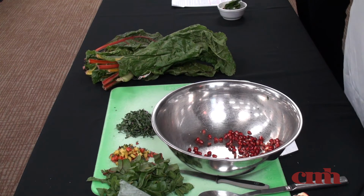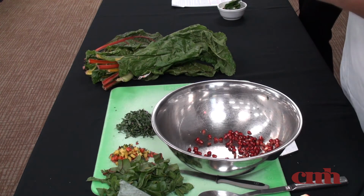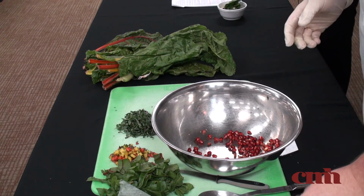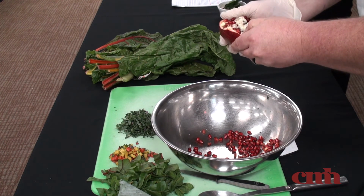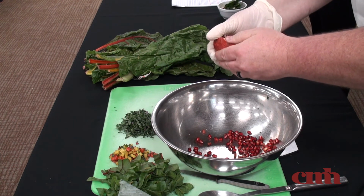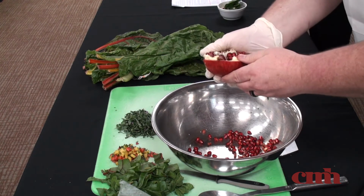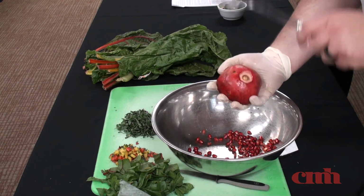Somewhere in processing and shipping, it got too cold. It didn't fully freeze, but it partially froze the fruit, which will ruin the meat there. So you do the same thing to the other side. You just work it around, try to break loose as much of that as you can, then you go back to beating it up.